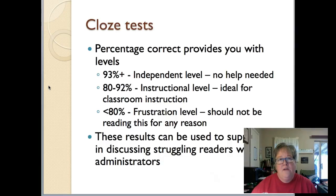If they score between an 80 and a 92%, that tells you that level text is at their instructional level. That means the book is ideal for classroom instruction. So if you're going to read it together as a class, or together in guided reading groups or small group reading groups, they need a little bit of support with it. If they score less than 80 on that cloze test, that book is at their frustration level and there is absolutely no reason for them to read it. Could be tears involved. Don't make them read that. It's just too difficult for them, even with help.